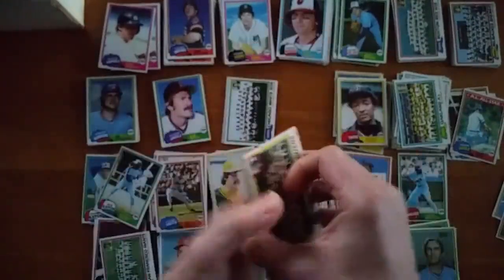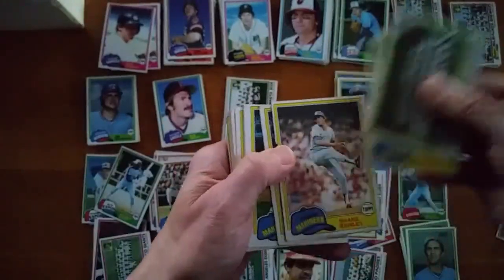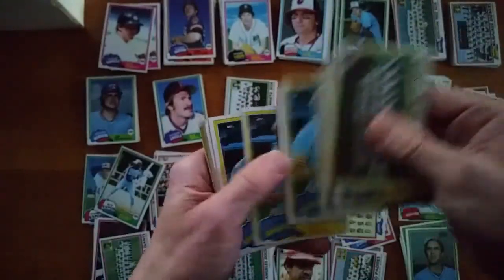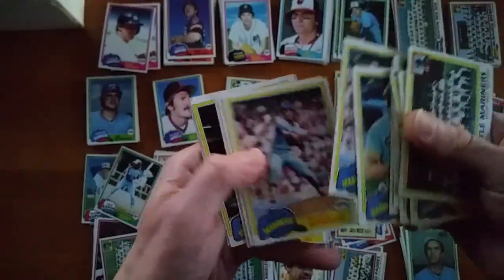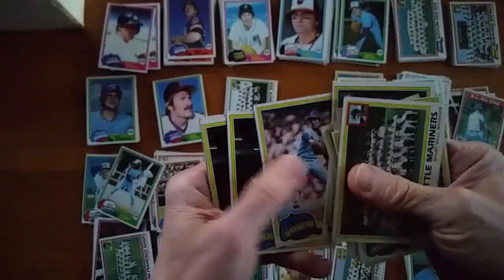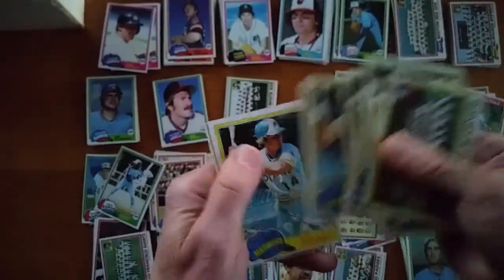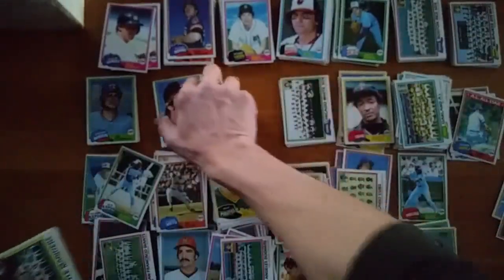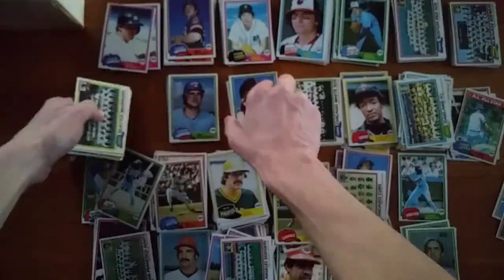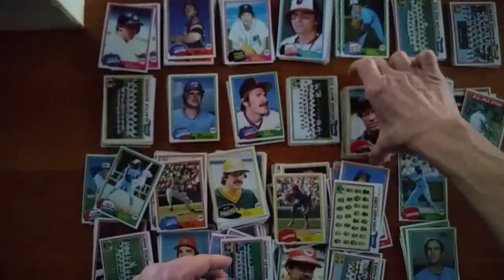Let's see if the Mariners can challenge the Rangers. 1, 2, 3, 4, 5, 6, 7, 8, 9, 10. Floyd Bannister. 11, 12, 13, 14, 15, 16, 17, 18. So an unprecedented move. The Seattle Mariners, the 1981 Seattle Mariners, vaulted into first place.